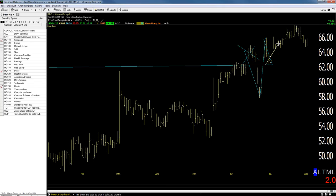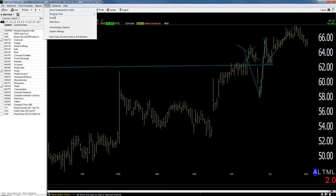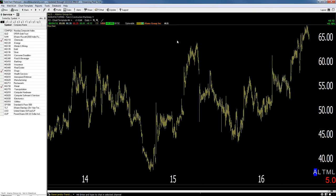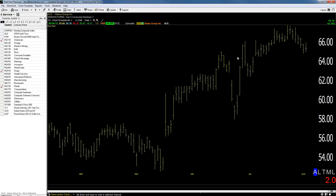It really didn't break out that much from this prior little base in here. In fact, let me clean it up. We must have talked about this one last week. It's kind of choppy and all over the place. It had all these peaks back here and it really didn't clear them, and now it's coming back in. So I would avoid that. I don't see anything there worthwhile.